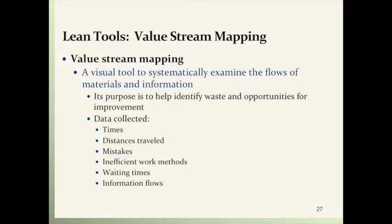Okay, now we're going to talk about lean tools, and there's something called value stream mapping. Value stream mapping is simply a visual tool that systematically examines the flow of materials and information. Its purpose is to identify waste and opportunities for improvement. Here's some of the data that you collect: times, distance traveled, mistakes, inefficient work methods, waiting times, and information flows.